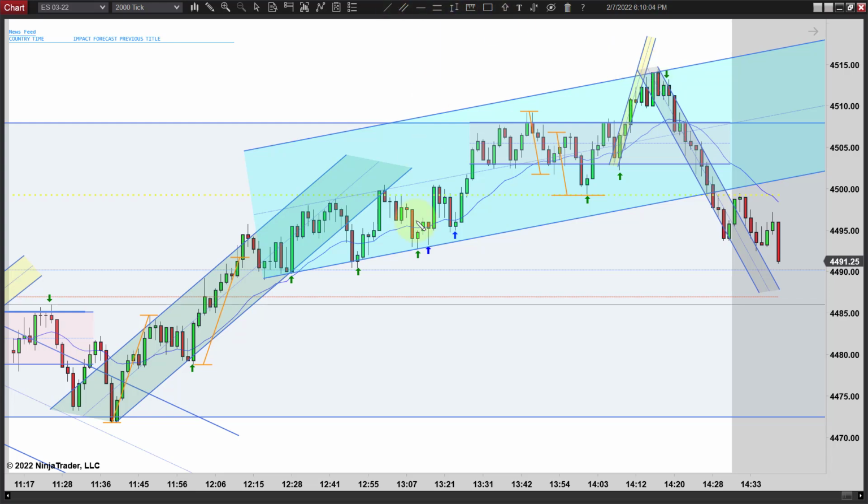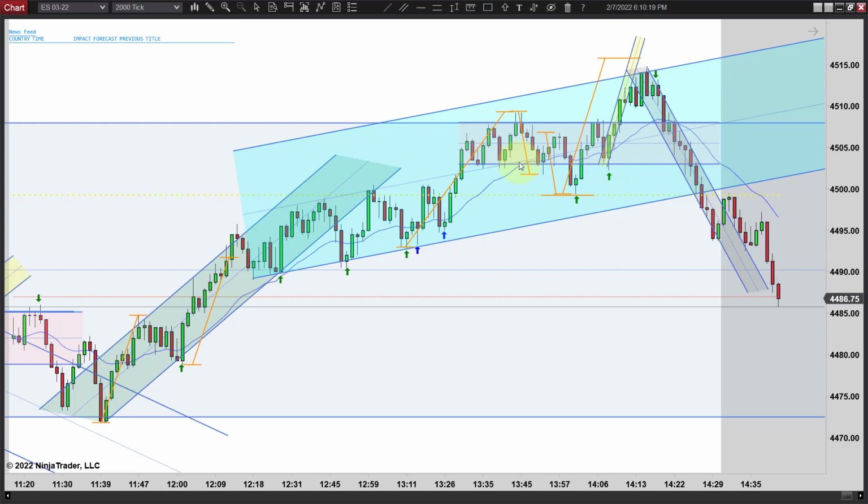And to me, this looks like one leg up and a second leg up, and we don't quite get that second leg, as you can see, and that's just because we couldn't get past the trend channel line. But you got a leg up, a two-legged correction, and another leg up.